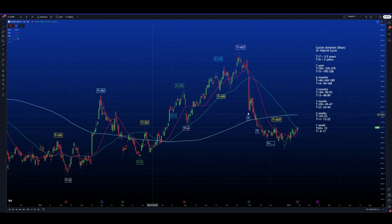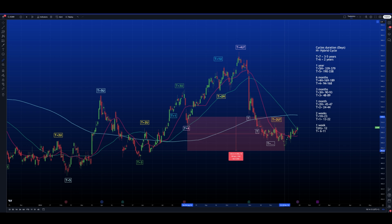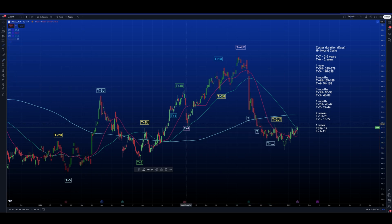On Swisscom, we have had a cycle from this low here to the low that was made on the 20th of December 2024, of 98 bars. So we can consider this cycle closed, even if we don't have too much push to the upside now to begin something that is more than a T plus 2, a T plus 3, or a T plus 4. And this push to the upside has not even reached this checkpoint.